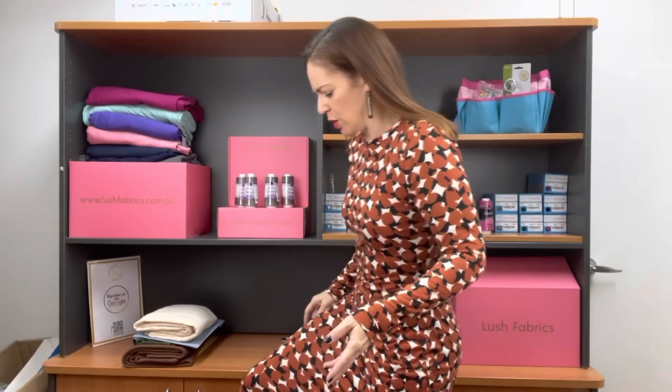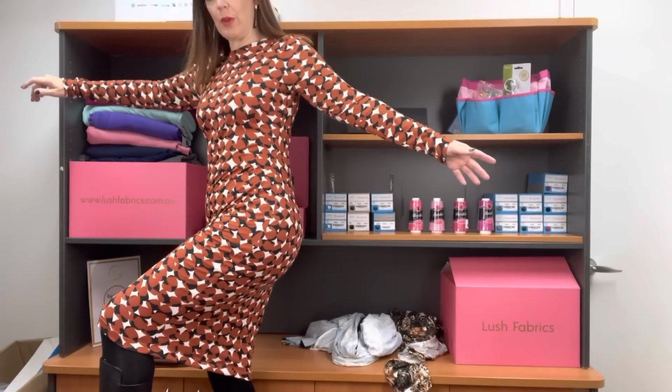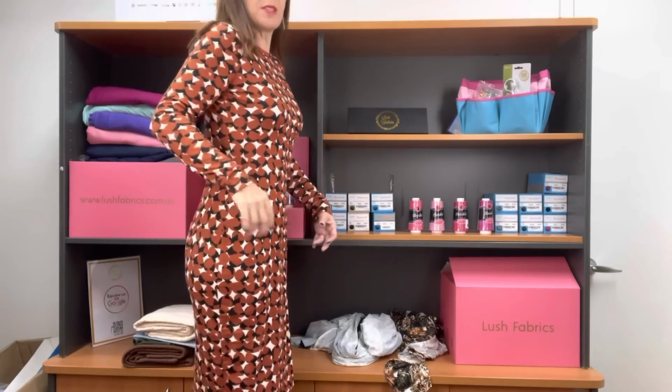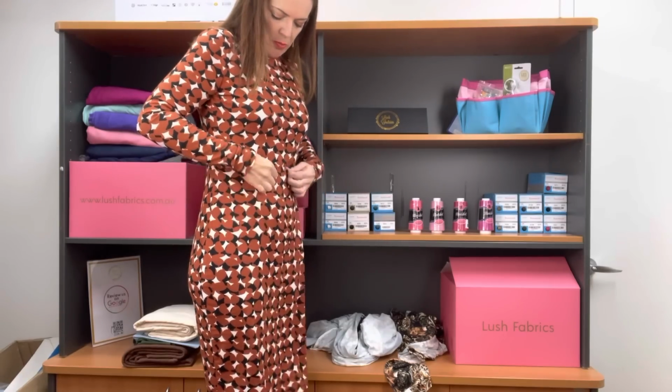Let me see if I can show you much of this dress. I've done it to just below the knee on this one. So this dress is quite fitted, the Hepburn dress, but it's not tight. There's room going on here.